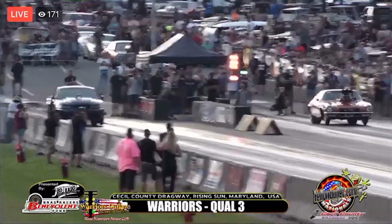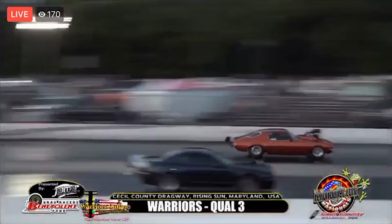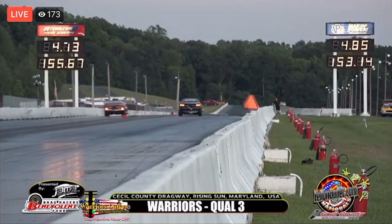Turbocharged entries in, supercharged entries in. 473 and 155, no help for the blower car. Foster goes 485.